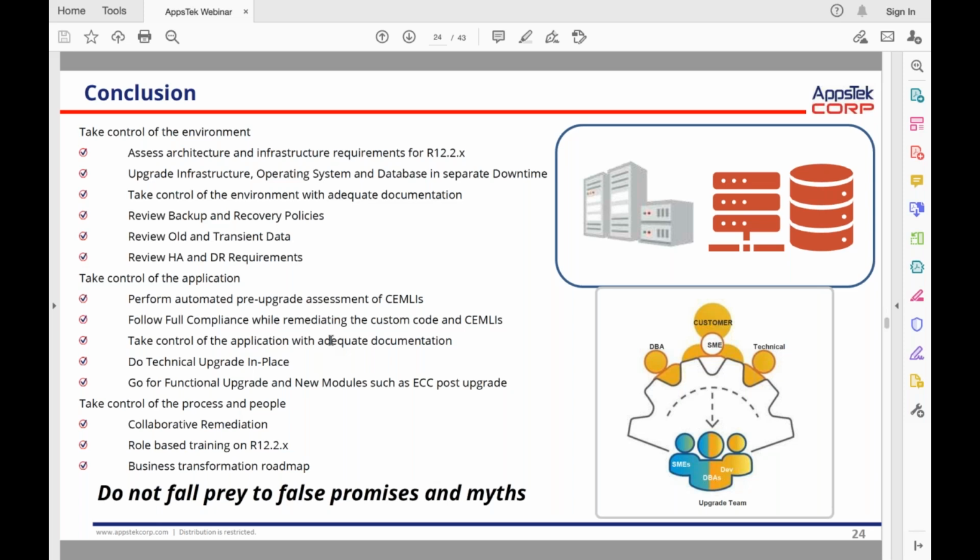And now do a complete analysis of your customizations. Review those customizations with business, if any of those has never been used in the last 24 months or 12 months or 6 months. Take control of the application with adequate documentation. And then, wherever it is possible, do technical upgrade in place.